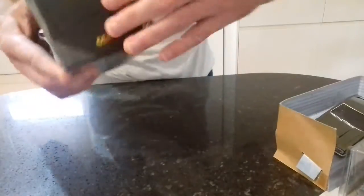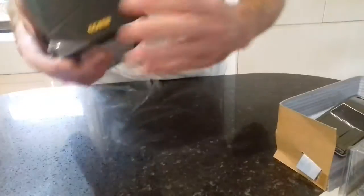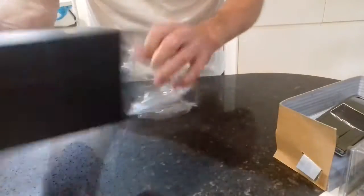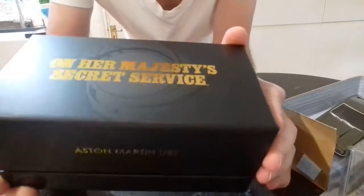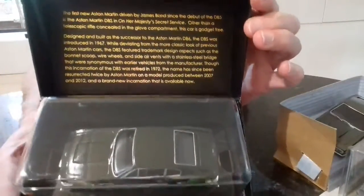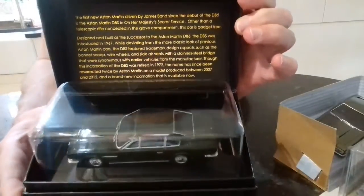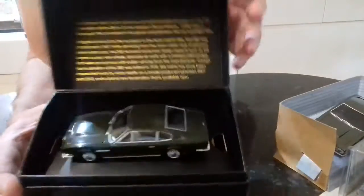There we are, here it is, On Her Majesty's Secret Service. The new version from Corgi in the presentation case here. So I'll open it and we can all see it at the same time. There we are, Aston Martin DBS on the box there. And there she is, with some writing about the car and the film inside. We'll just take off this protective lid here. There we are.